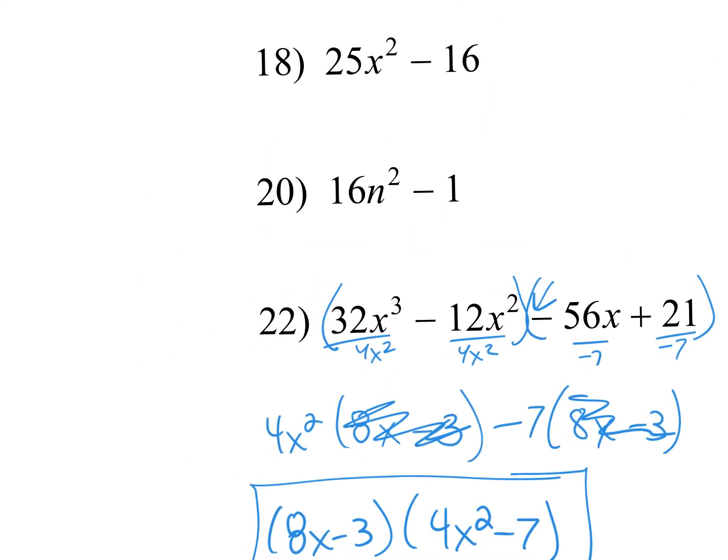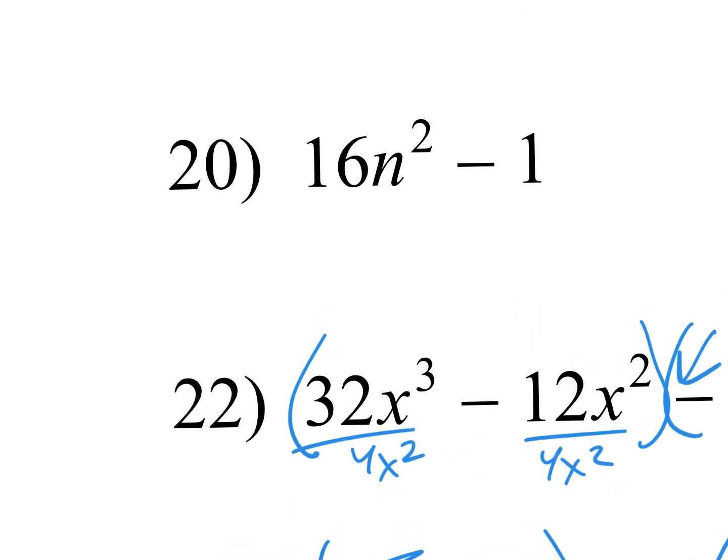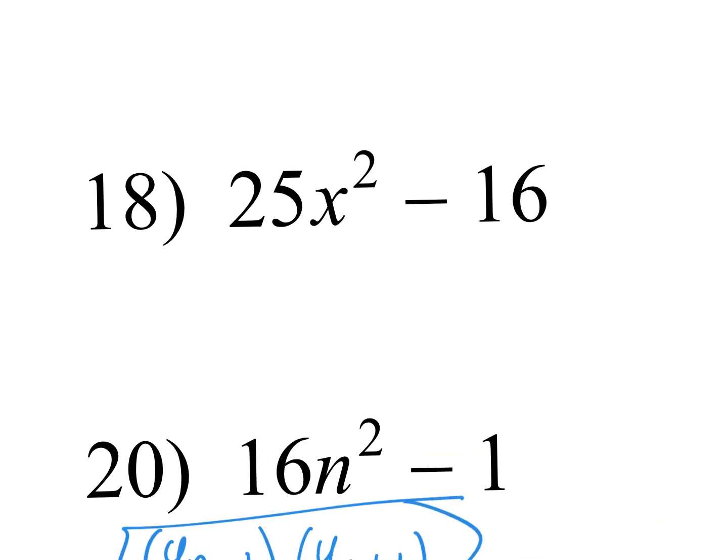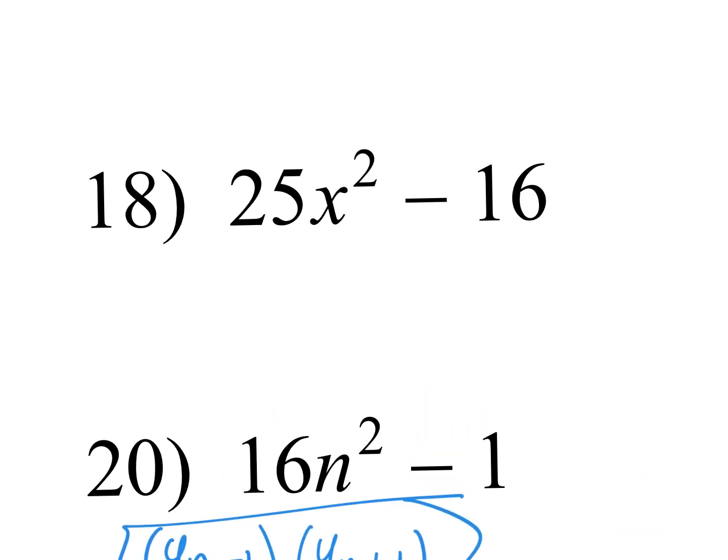All right. What's 20? Tell me what the parentheses are for 20. 4n minus 1? 4n plus 1. Difference of perfect squares. Great. Good question. You can put 4n plus 1, 4n minus 1, just as long as you have one of each sign. What would 18 be? 5x plus 4, 5x minus 4.